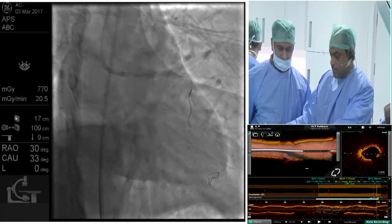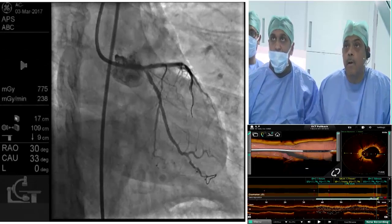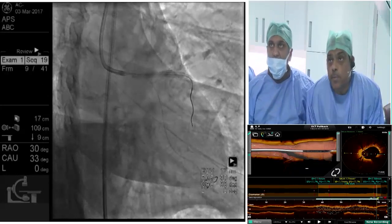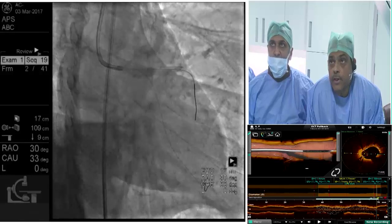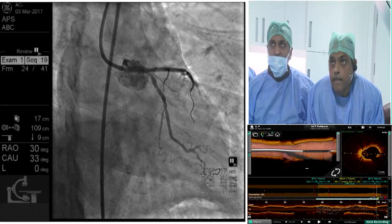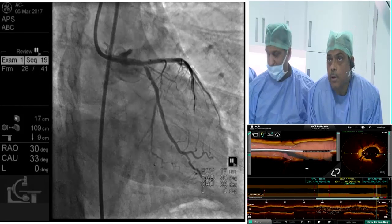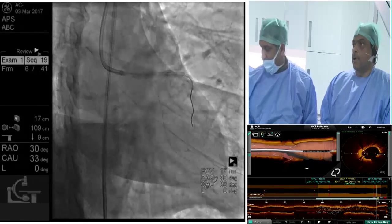Maybe. The wire on the circumflex is very distal. Still there. You see, it's not yet opened. Shall we also try to get down the same catheter and see what is going on? Give some OCT? It's not opened yet.